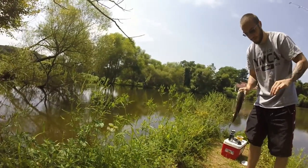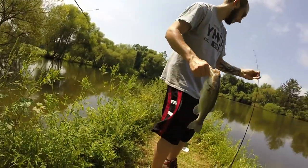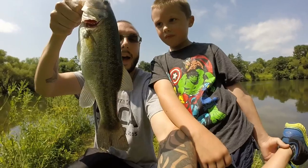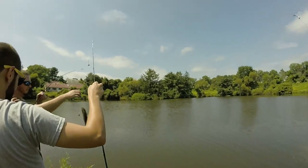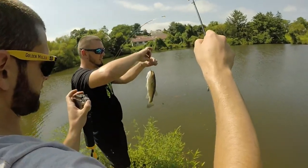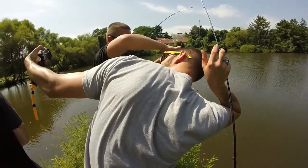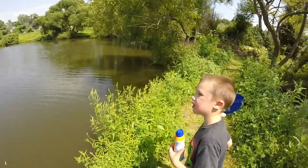Oh, Steven, that's awesome, man. All right, Steven, we got to take a picture with this together. Look at that. That's your first bass. You want to give him a little pet? No? Okay, that's all right. Got another bass here. Nice catch. Selfie. He's still alive.